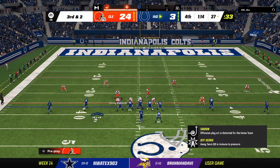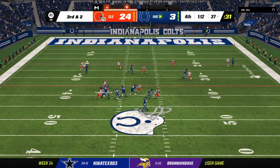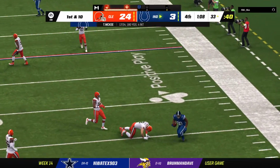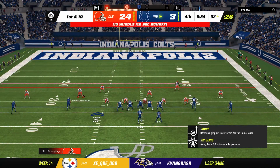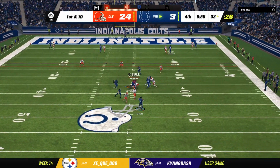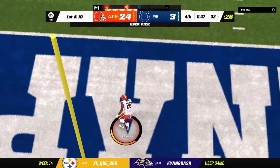Trying to keep the drive going here. This is play number 7 on 3rd and 2. Tries the right side, finding Woods here. And he is going to have a Colts first down by a couple of yards as they're able to get 4 there on 3rd and 2. He's going to let this go. Back of the end zone. And oh, it'll be intercepted.